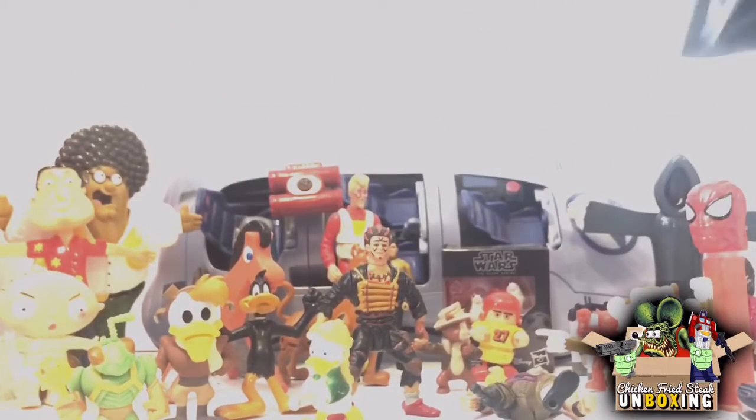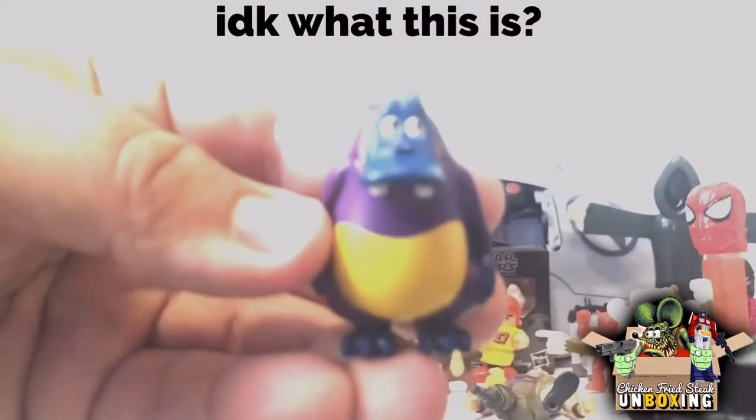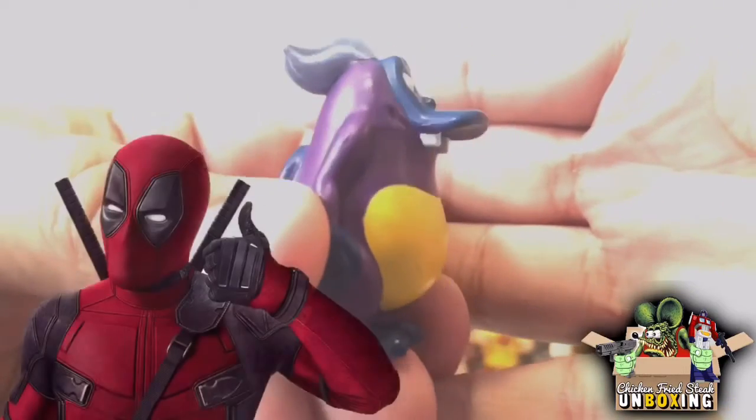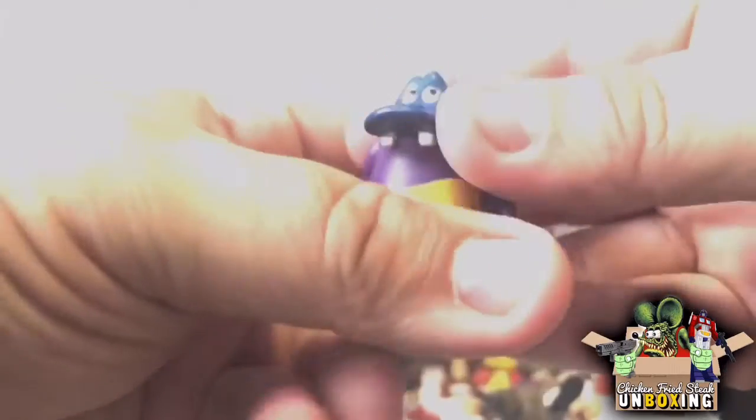Okay, another black package we're gonna slice through. I should have used my new knife, right? I better give it another wipe down first. So we're pulling out, I have no idea what this is. It looks like partial ape or duckbill platypus, I'm not sure. Maybe I knew him in the past. If you know who he is, where he comes from, please comment down below, because I'm drawing blanks right now. Very neat looking, but I wasn't expecting him to pop out. So let me know, guys.